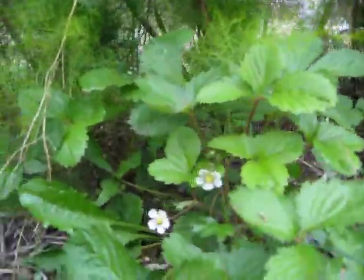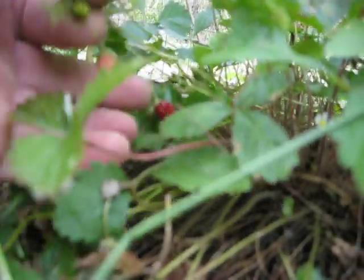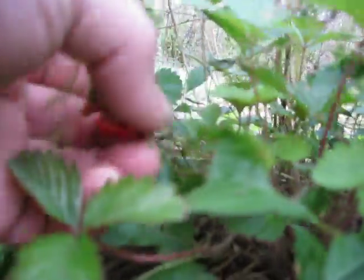Wild strawberries are blooming and producing. Very small, but very tasty. Very good.